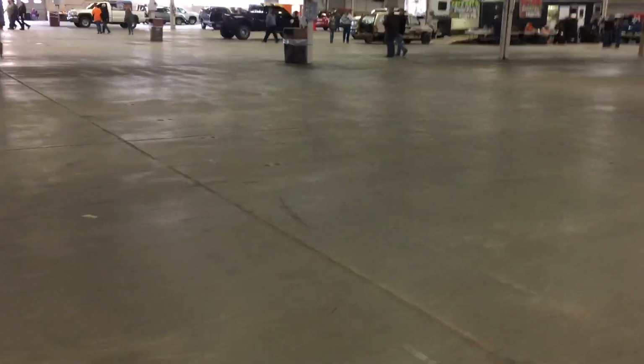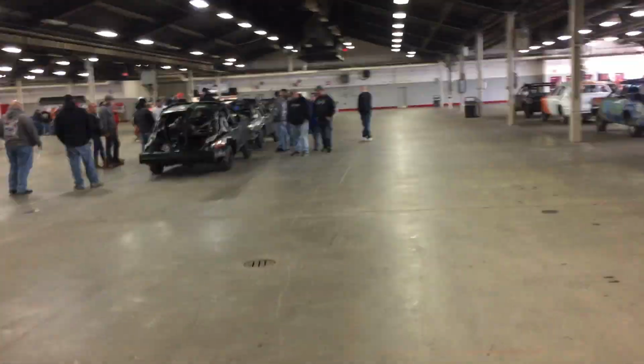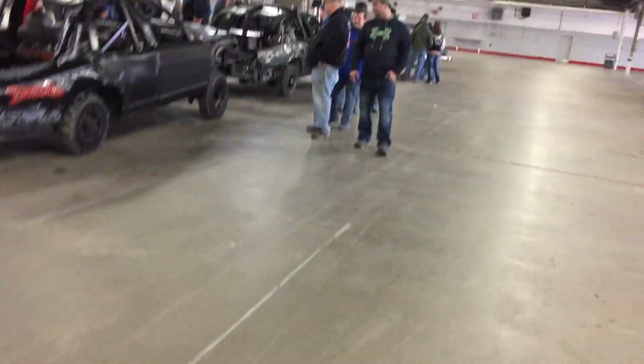So I hope you guys are ready to watch hours of derby action, because it's gonna be a long night. It's already been a long day. And these are not all the cars. There's some still in another side of the arena center.